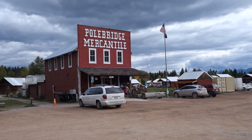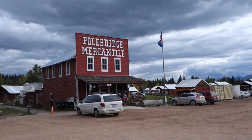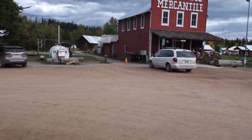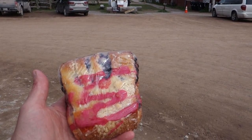And of course, no trip to the North Fork area is complete without a stop at the Polebridge Mercantile to check out the bakery. And I got mine, Huckleberry Bear Claw. That makes the hike all worth it.